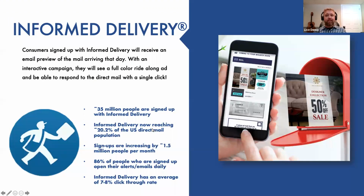So now we jump into informed delivery. So raise your hands if you know what informed delivery is. I kind of just want to case the room here. Okay, wow, good job, guys. I have an informed delivery crowd.